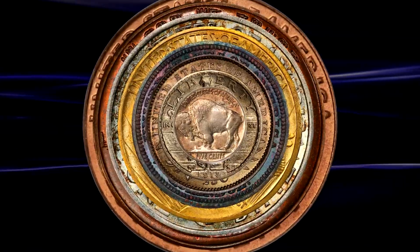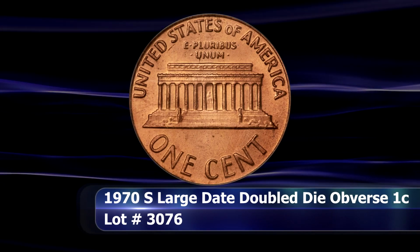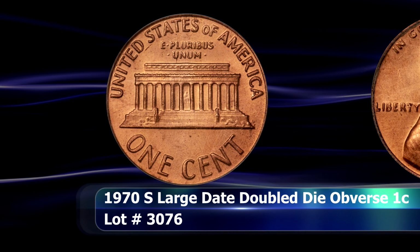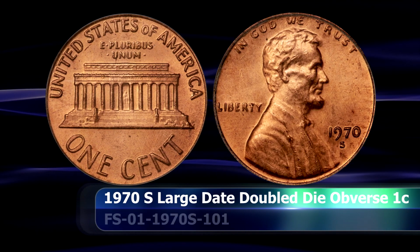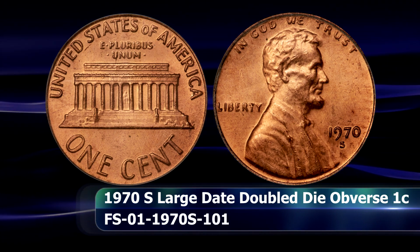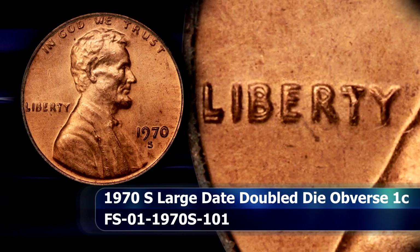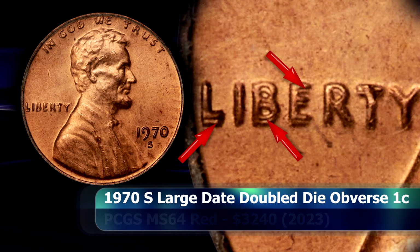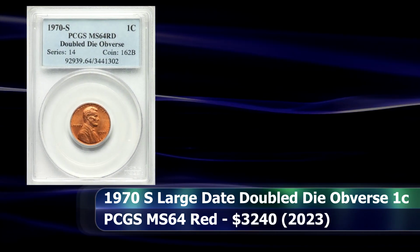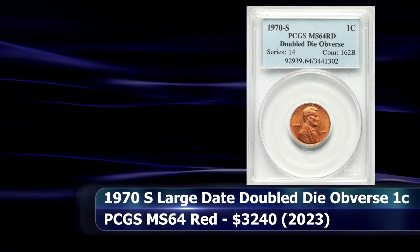We'll kick off the presentation with a Lincoln penny variety, a lovely red example of the 1970 large date S double die obverse Memorial cent coin. The doubling on this piece is clearly and most noticeably on the letters of LIBERTY, where unmistakable doubling to the south of the letters can be seen. The example here, despite suffering some clear contact marks, especially on the obverse, still managed the grade of MS64 Red from PCGS, which saw a closing price at auction of $3,240.